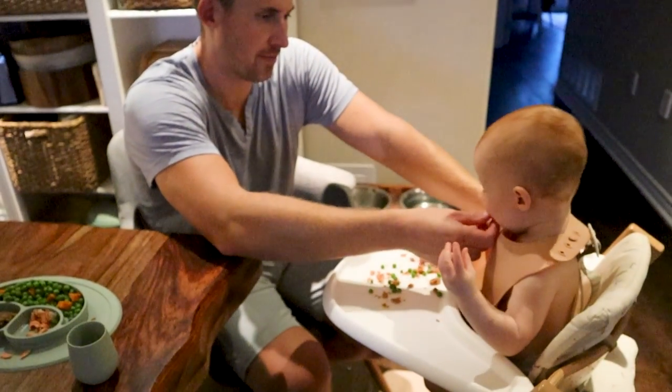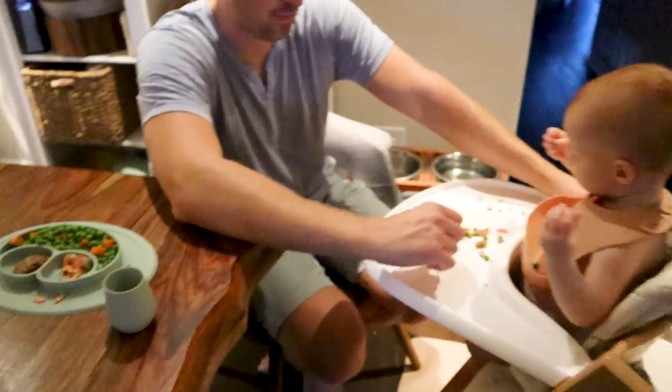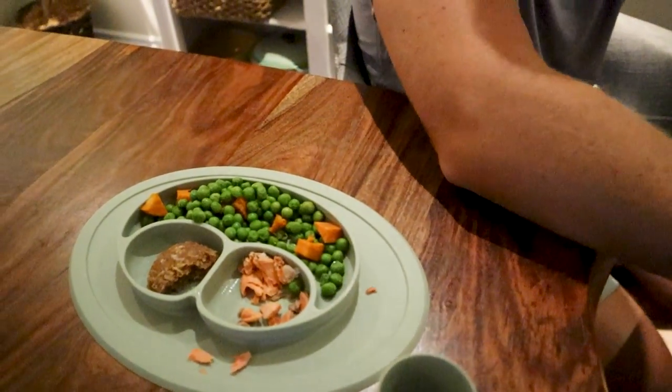Need to reach up there, come on. Crazy girl. Okay, enjoy your peas. That looks good. I would eat that for dinner.